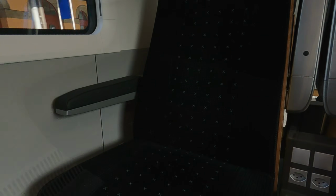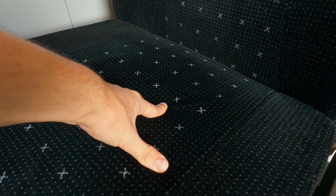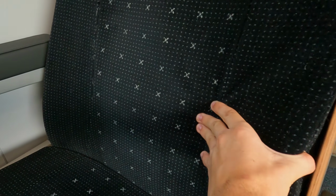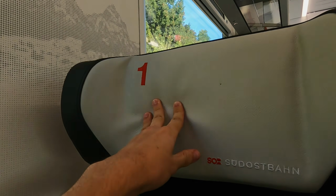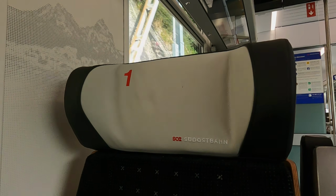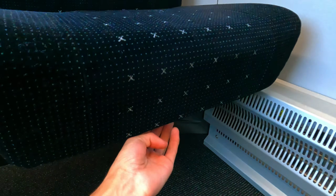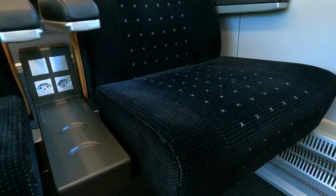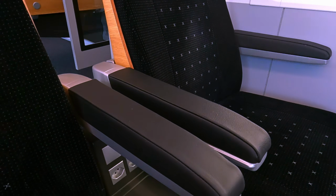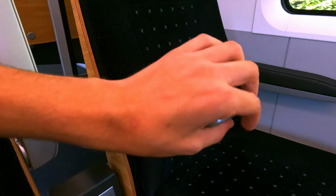Moving on to seat comfort, I'm pleased to report that these slick black seats are well padded and shaped, making for a relaxing and comfortable journey. A smart leather headrest also sits atop this seat. The seat's recline function can be controlled with this lever beneath the cushion. Every seat has a pair of armrests, meaning no elbow bashing with your neighbour passengers.